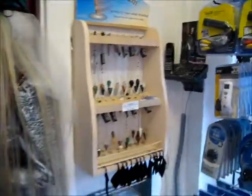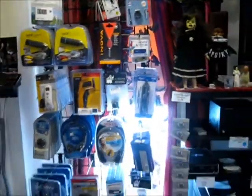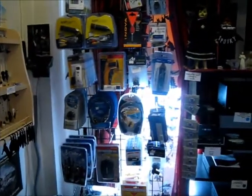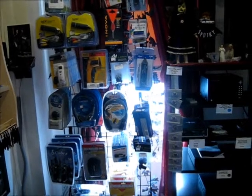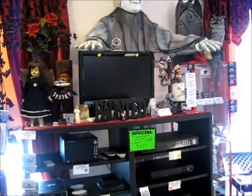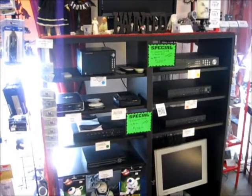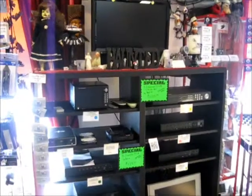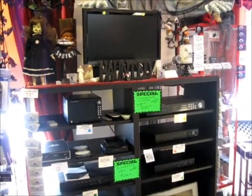It's a continuation of some of our new age stuff with our pendulums. Then we have all our electronics. Everything you would need, from thermometers to walkie-talkies to parts for your laser grid to digital voice recorders. And then we have our display for our DVDs or DVRs. Some more Ghostbuster stuff, but this is the 4-channel and 8-channel DVR systems where we can actually hook them up and show you how they work.